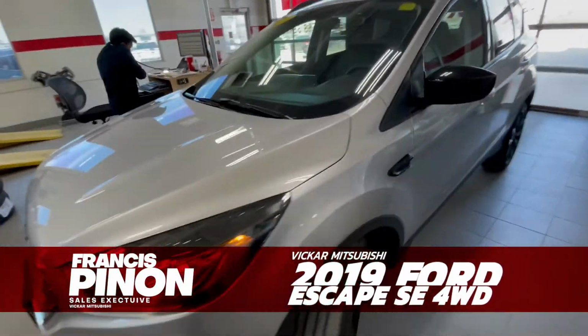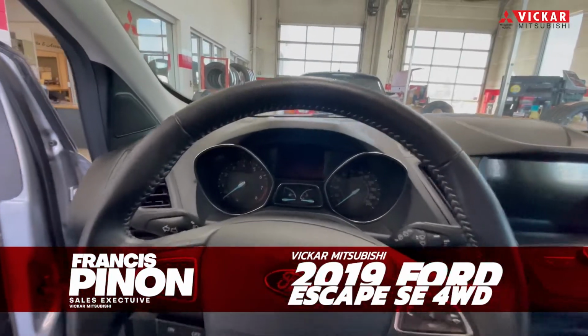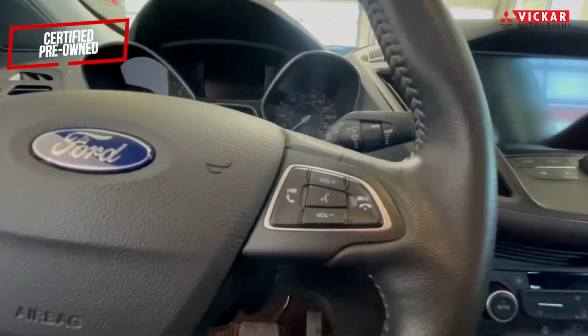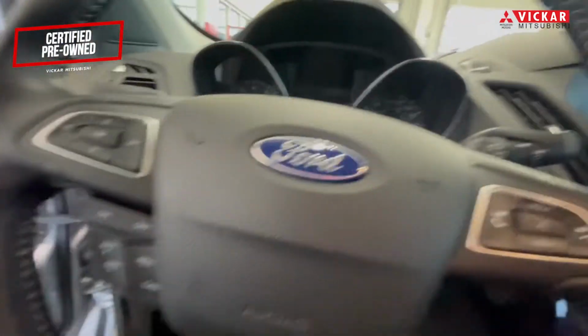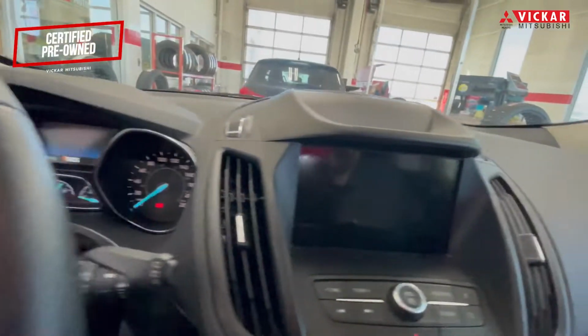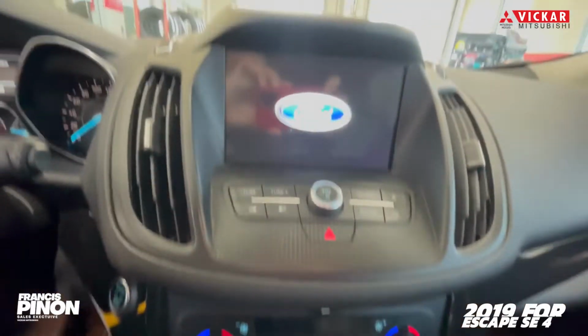Today we have a 2019 Ford Escape SE. This is a four-wheel drive and you do have it in this nice silver color. This Ford Escape is definitely a great vehicle for a daily driver, and you do have nice features of heated seats. You do have your backup camera. You also do have the Bluetooth connection, touchscreen display, all of that.